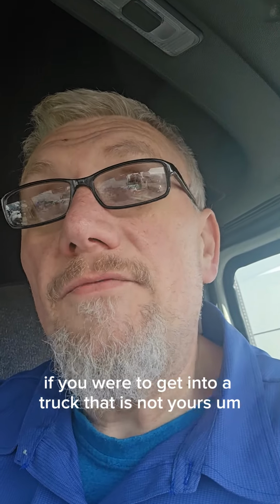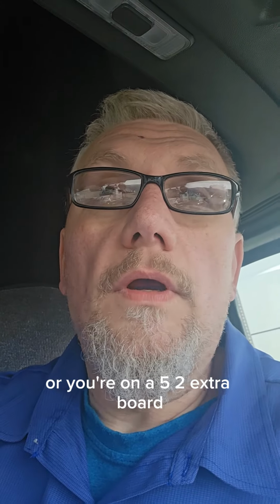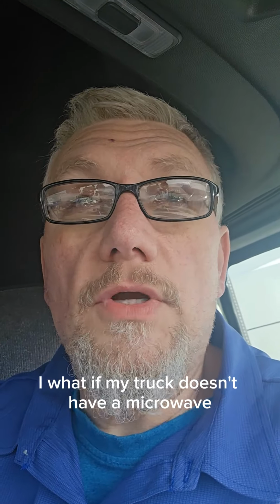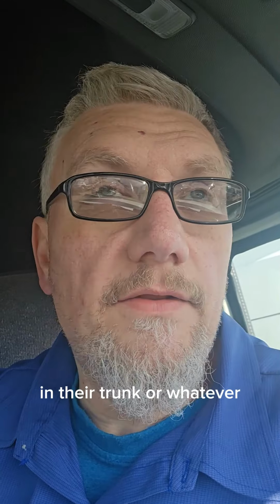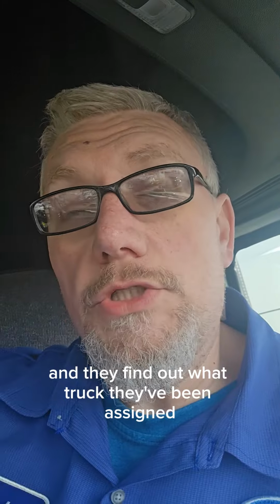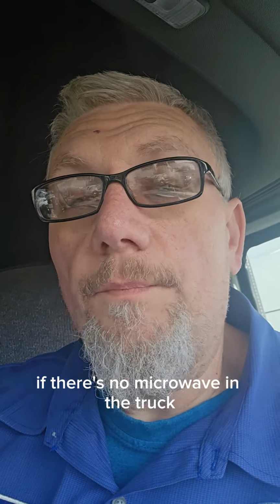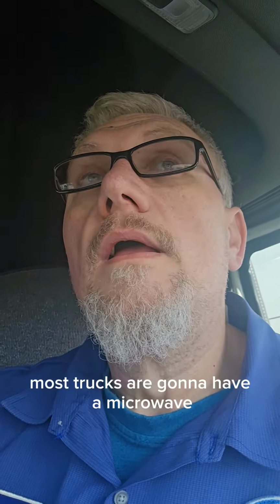Now, if you were to get into a truck that is not yours, or you're on a 5.2 extra board, like when you first start out, you might wonder, what if my truck doesn't have a microwave? A lot of guys will leave a microwave in the back seat of their car, in their trunk, or whatever. When they get to work and find out what truck they've been assigned, they will put their clothes and bedding and all that stuff in the truck and look for a microwave. If there's no microwave in the truck, they will throw theirs in there for the week.